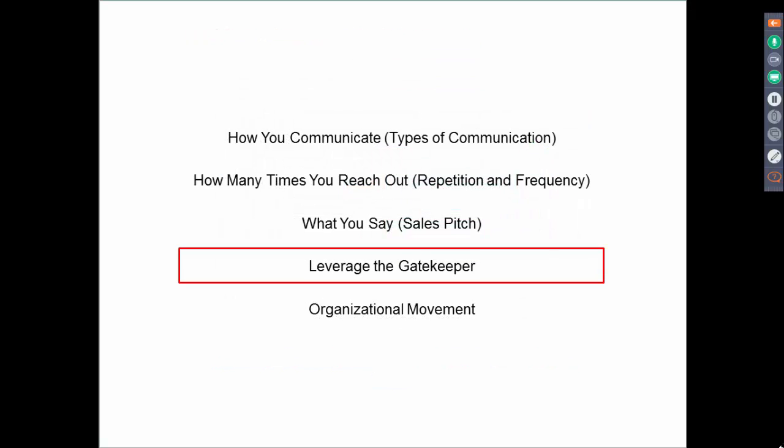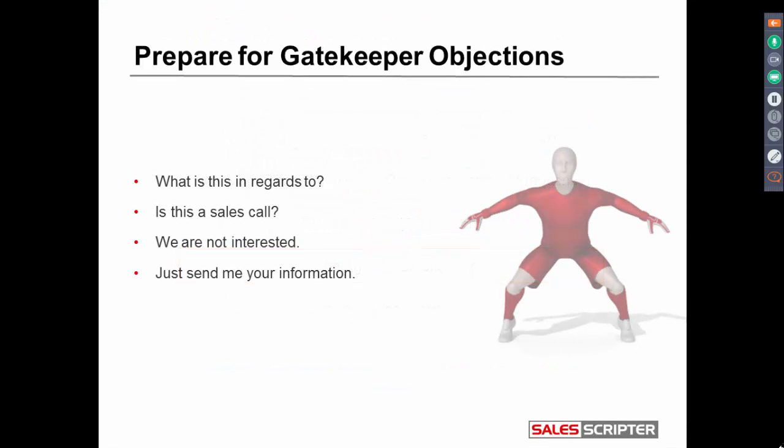So let's talk a little bit about the Gatekeeper, okay? Like I said, getting into accounts and getting prospects on the phone, the Gatekeeper is going to be your obstacle. So before you can start to leverage the Gatekeeper, you have to sort of disarm the Gatekeeper. One of the things they'll do is throw objections out at you. And their favorite one is, what is this in regards to?